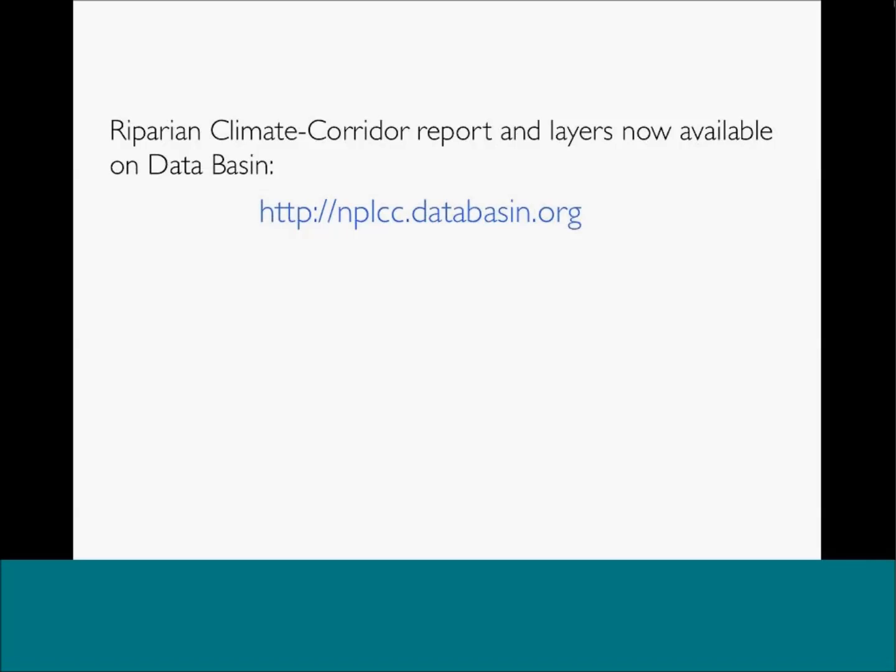And again, folks, we put up what we thought were just the most essential layers. There's probably more that people would want, so feel free to contact me if there are things that are not up there that you would like to be up there. But we did provide a very detailed attribute table, and our hope was that people would be able to create layers that they might want to see. But if you find that you can't, then just get in touch.